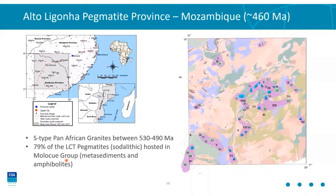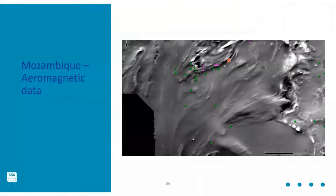Then you've got the Alto Ligonha pegmatite belt, which hasn't really been the focus of much exploration recently. A Pan-African belt, also mainly known for its gemstones, but you do have quite a few lithium-bearing pegmatites, and these, I think it's the greens and blues, are your lithium-bearing pegmatites within this belt. It's a metasedimentary belt. Your lithium pegmatites tend to be preferentially hosted within the amphibolites, and if you just look at the aeromag, you can see these purple stars are your lithium-bearing pegmatites. And they do tend to focus themselves around the magnetic highs, which are your amphibolites.